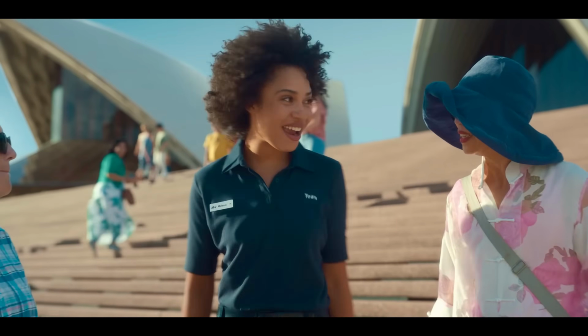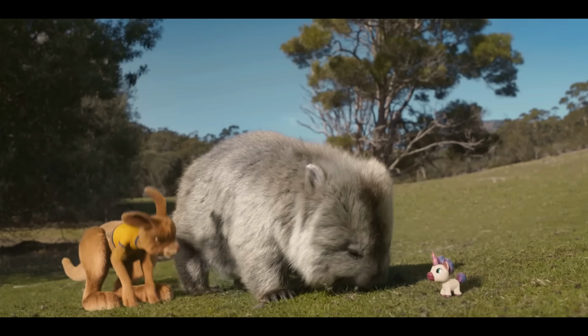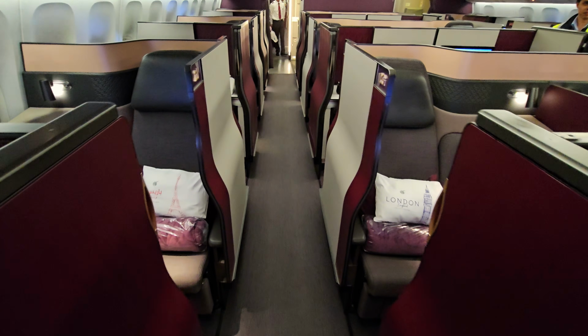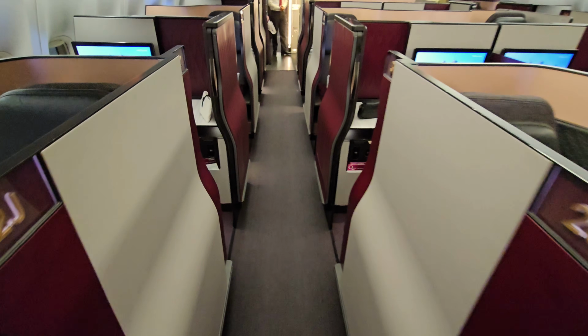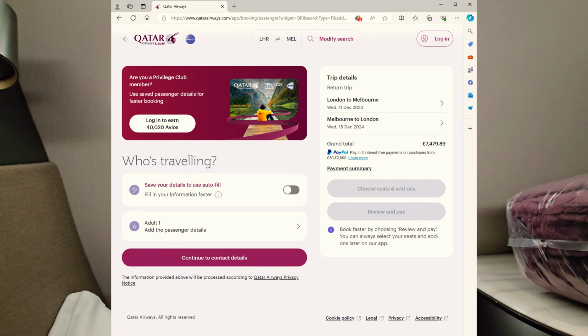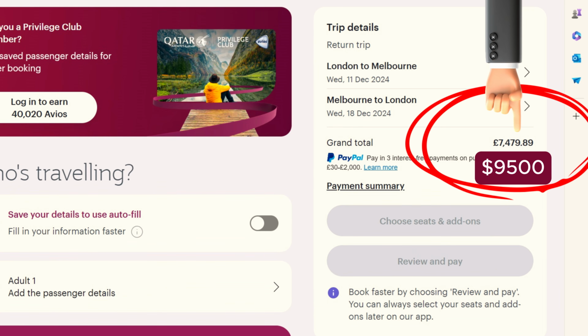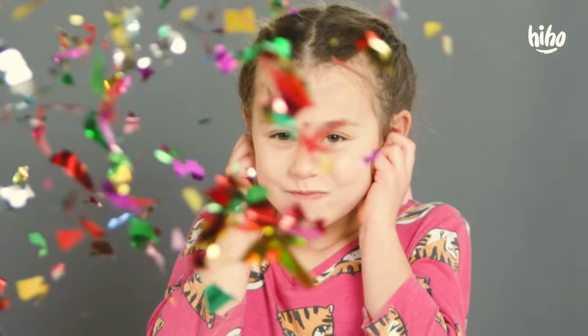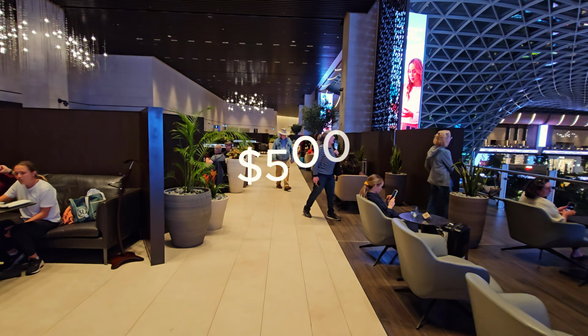Australia is a bucket list destination. Aww. But who in their right mind would volunteer to sit in an economy seat for 20 plus hours? Qatar's Qsuite is to die for, but it comes with a hefty price tag of nearly $10,000. So we were celebrating when we managed to snag a return flight for less than $500.